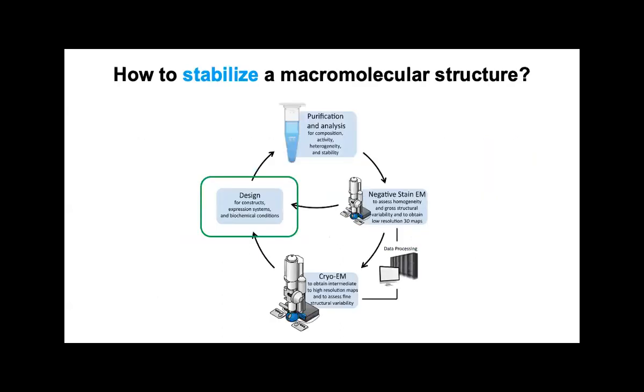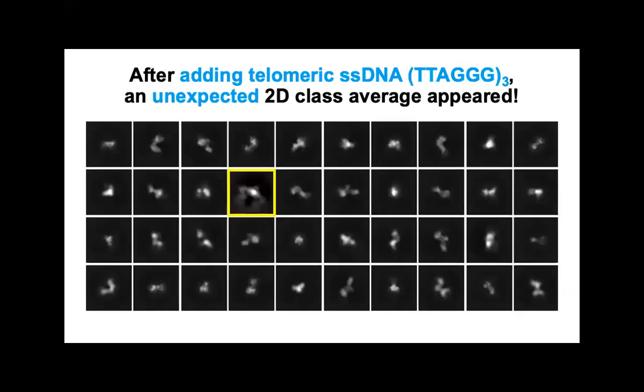So like I say, this is a very vicious cycle. I have to go back now to design and think about how I can proceed. But then I'll always take a trick from the old school structural biologists, which is to add in a natural ligand for CST. So what would be a good natural ligand? Obviously, because it binds single-stranded DNA, I added single-stranded DNA in. I added in 3 repeats of TTAGGG.